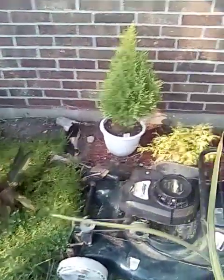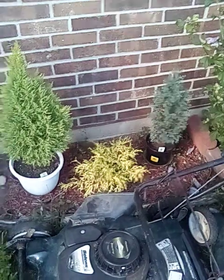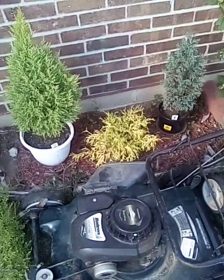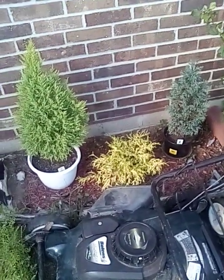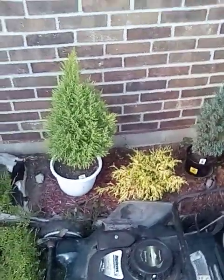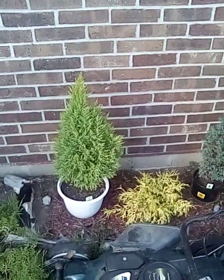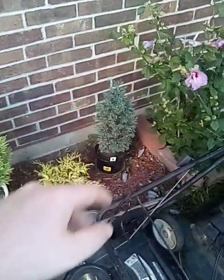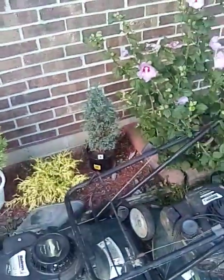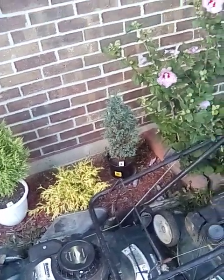So cypresses, I have the gold mop cypress that I put in the ground, doing really good this year. In fact, I might have put it too close to the wall, but that's all right. It'll just kind of blend in with the wall. Here we have my lemon cypress doing really good. Probably needs a bit of water. And then we have my European cypress, which is starting to look better, do better. Starting to cover up a bit of that frost burn from when it was outside.